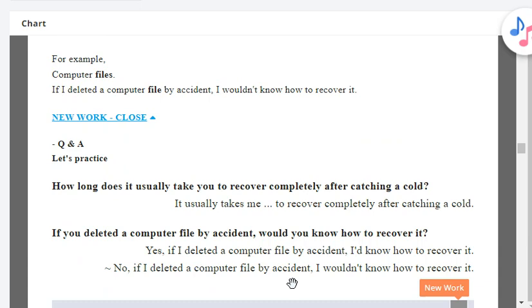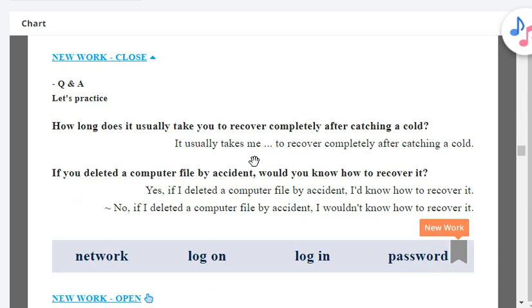Let's practice. How long does it usually take you to recover completely after catching a cold? It usually takes me about 3 days to recover completely after catching a cold. If you deleted a computer file by accident, would you know how to recover it? Yes or no? Yes, if I deleted a computer file by accident, I'd know how to recover it. Very good. Next, repeat.